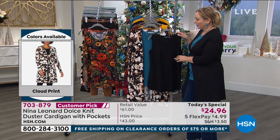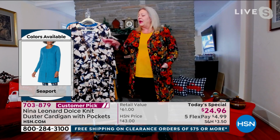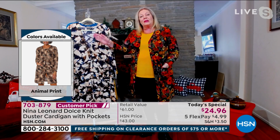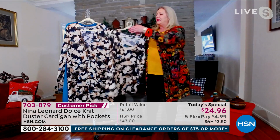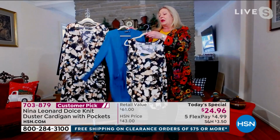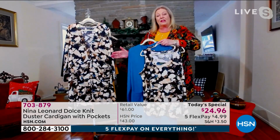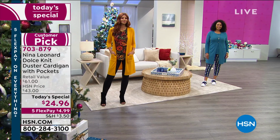Well, you know what a lot of the gals have been doing? They've been getting the set to match. So they've been getting the cloud pattern as the cardigan, and then the cloud pattern as its actual matching tank, and then they've been picking up perhaps the set that would be in the Seaport, because then you can mix and match a couple of different ways. Either everything is matchy, or it's an entire mix. Yeah, and the tank is $17.32.